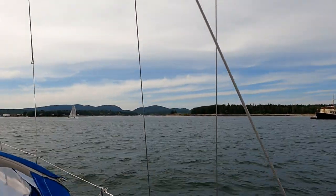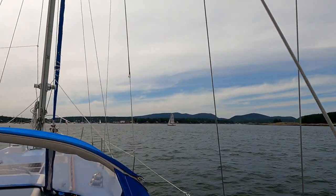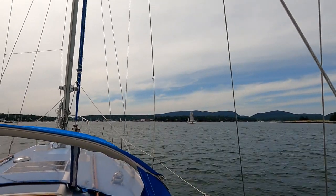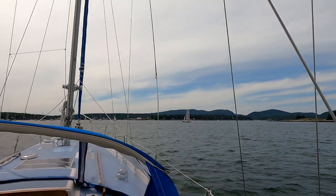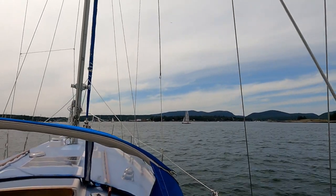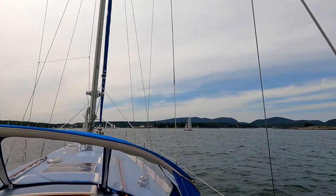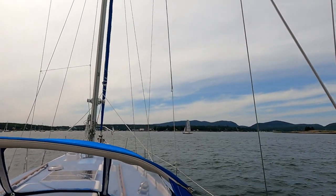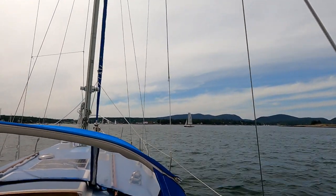And there's the Etchells turned up into the wind. And I wouldn't be surprised to see them, yep, they're furling their jib. And they will probably drop the main not long after that. And they stopped the jib about 3/4 of the way in. And I don't know what they're up to.